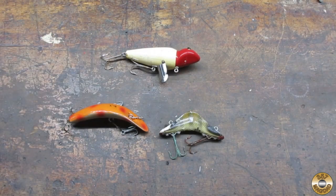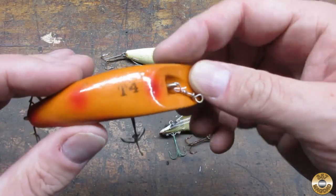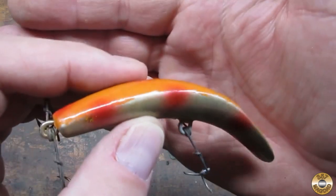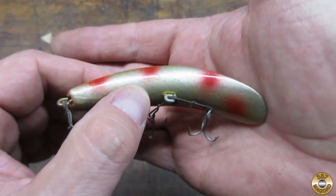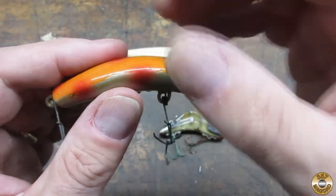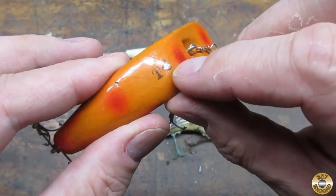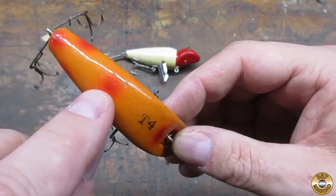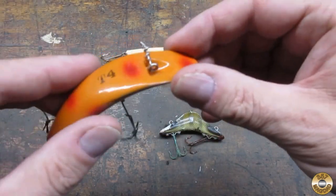Now, as far as I could tell, these three lures did not have matching boxes. This is another flatfish. It's marked T4. At first, I thought this might be another hand-painted job, because the bottom is totally different, and this looks a little sloppy. But the T4 looks like a factory stamp, so I'm not sure. And these red dots look factory, so I'm not real sure about that one.